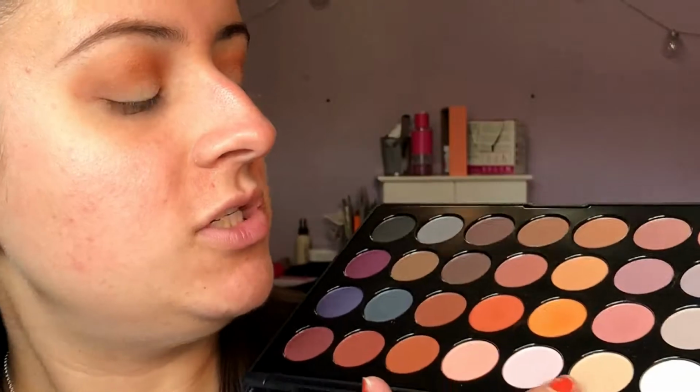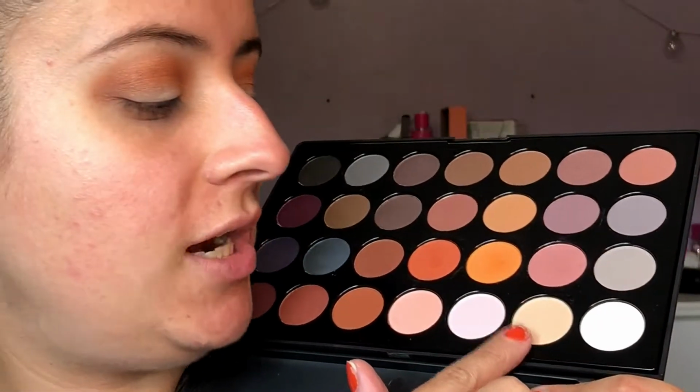So now for the lid, I think I just want to do something really plain. So I think I'm just going to go in with this cream shade right here on my finger and just see which works best, swiping or patting on. Okay, swiping looks pretty good.